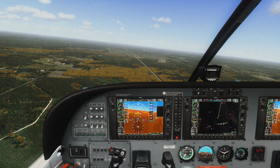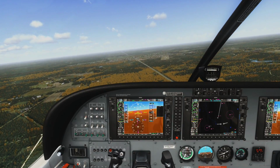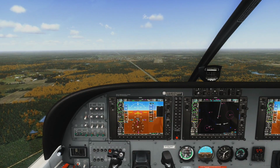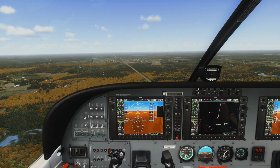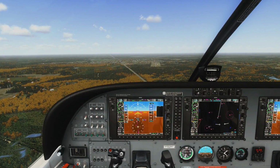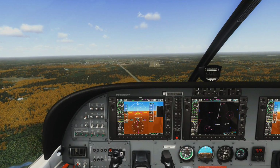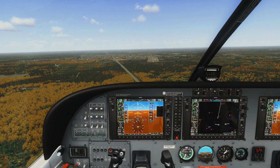Got to get our flaps out here in a second. Probably a little high, but I think we're actually going to be sitting pretty. Bring up the power a little bit. Don't want to get her too slow. I think the landing speed is around 60 or 70 knots. Like I said, it's been a little while since I've flown her. As we get closer, I'm feeling like we are a little bit higher than I thought.